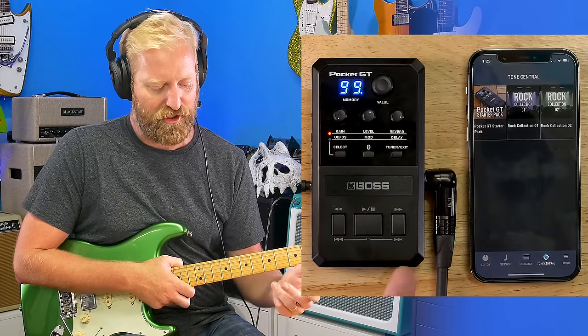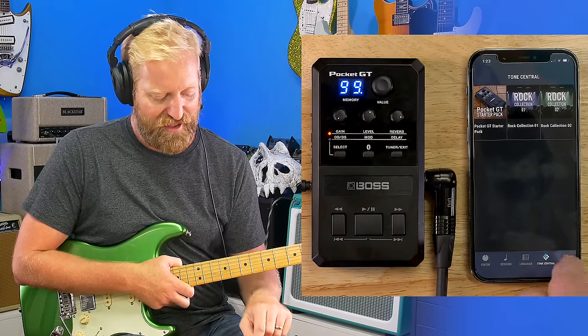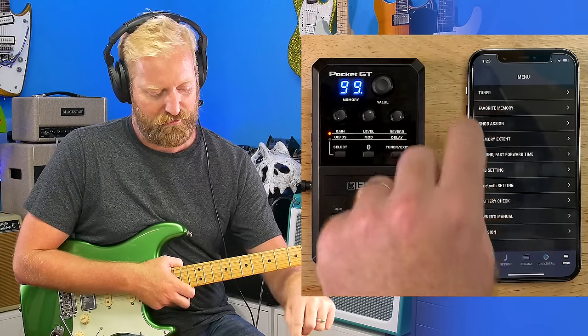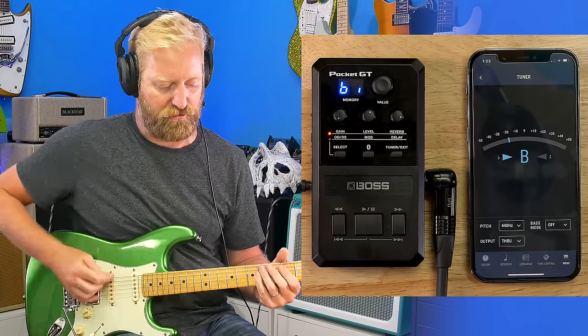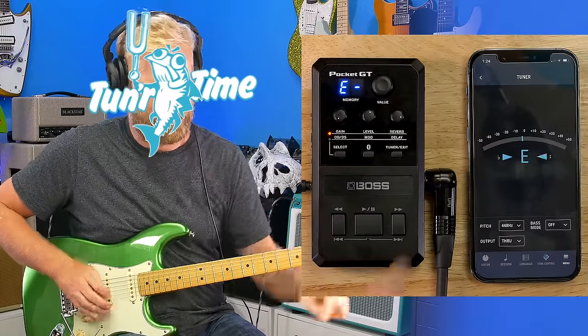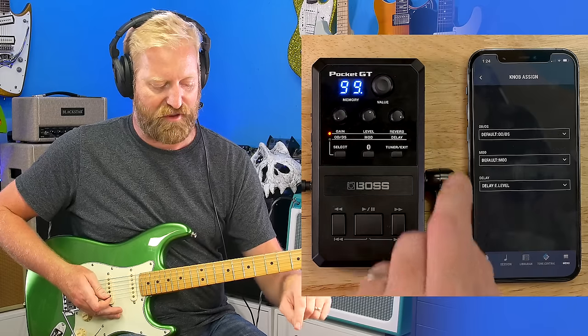The librarian is where you can manage your presets and stuff. Tone Central, you can log into that and get other people's presets and upload your own presets. And in Menu, you've got all sorts of stuff. There's the tuner, if you want a more accurate looking tuner. There you go. Favorites, knob assign.